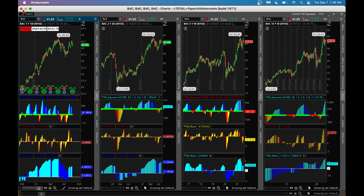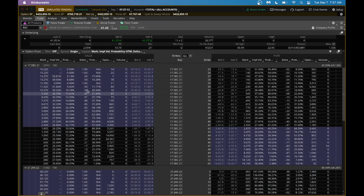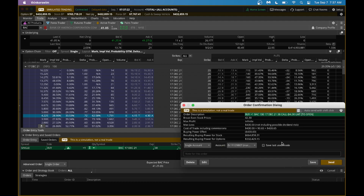So you could go to an option chain here, bring up Bank of America. So Bank of America, you could buy stock outright here at $41.27. All-time high is $43. So if you don't want to do that, you could buy a call option for December 17, 101 days out. So you could buy a delta 70 call option outright. For example, if you go here, we got delta 72 here. You could buy this. So if you do that, you're paying $4.30, and your break-even price is $42.30, just above current stock price. You could buy this and participate in upward movement of Bank of America.